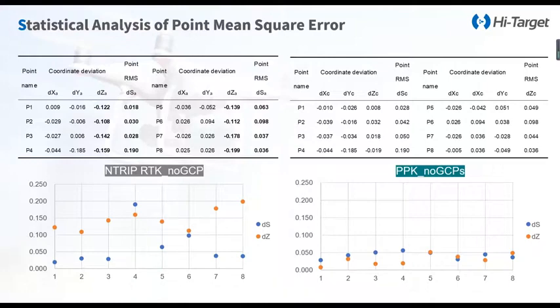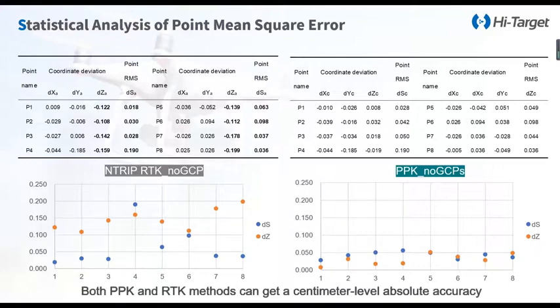Both PPK and RTK methods can get centimeter level absolute accuracy, which fully meets the needs of surveying and mapping requirements. But PPK will be more reliable without fear of the instability of real-time communications. For large areas, PPK only needs a small number of control points, which is really a great relief to the cost and the risk of fieldwork.